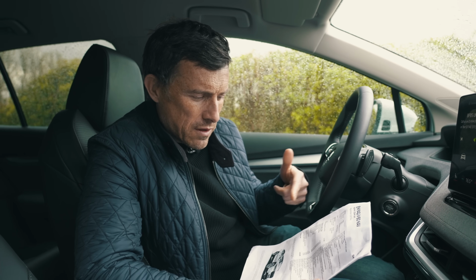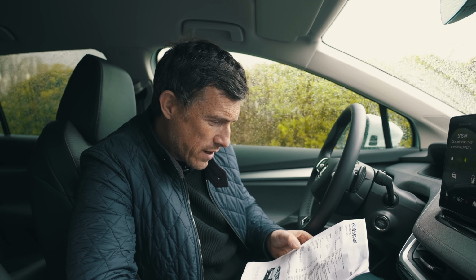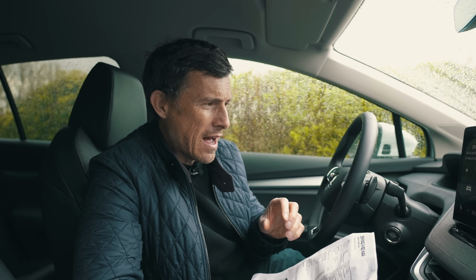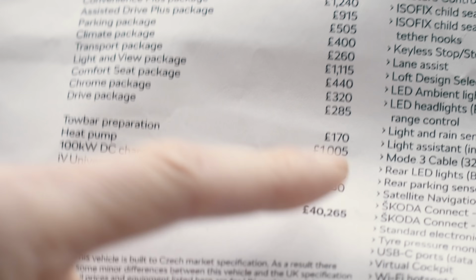There are actually quite a few things on this entry-level Enyaq which are optional. And the things that you'd actually really want as standard, for instance, a heat pump, which costs over £1,000. That actually gives you cabin heating without using too much of the battery's electricity. So you definitely want that, but you have to pay £1,000 extra for it.